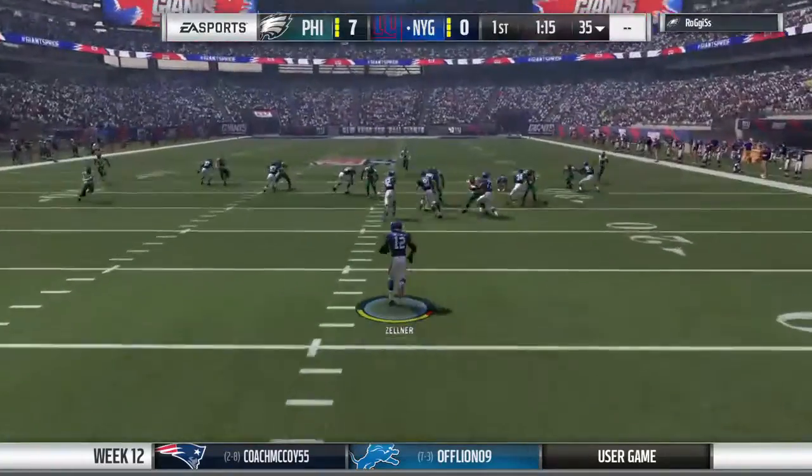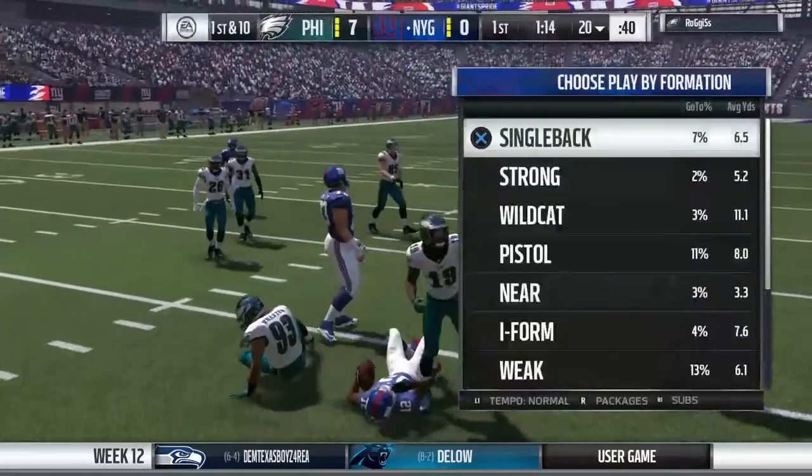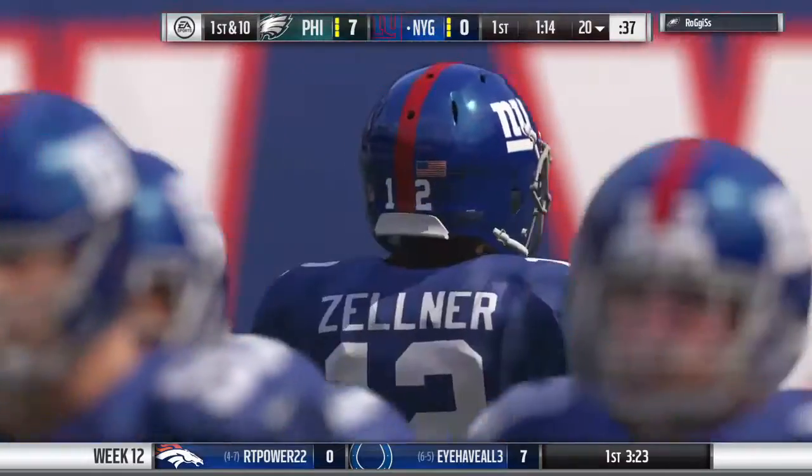This fielded at the 2. And his guys will get the football right at the 20-yard line. The Giants offense now gets ready to head back onto the field.